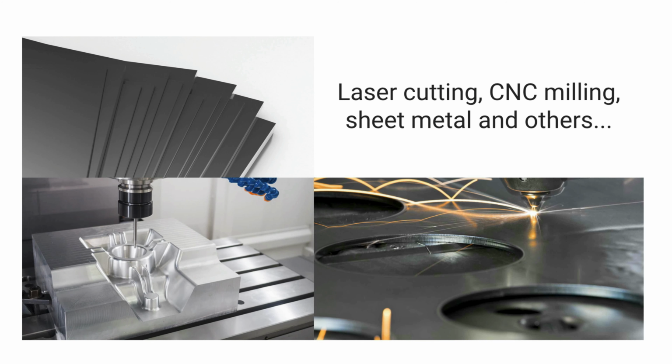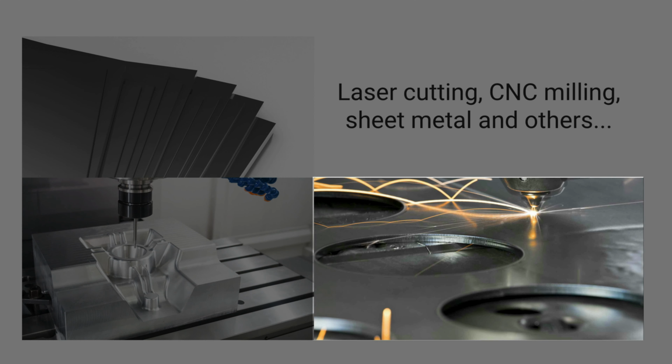And there are several of these manufacturing methods which have low startup cost. Three of which I would like to focus especially on are laser cutting, where we take a sheet of either metal or plastic, and then we cut it with a laser, or also we can cut it with a water jet. And this has almost zero startup cost because there is no tooling required for this.